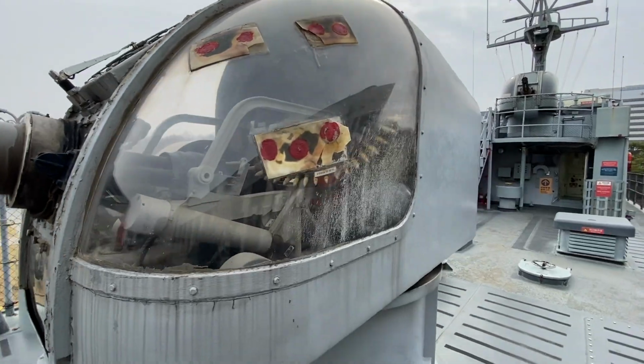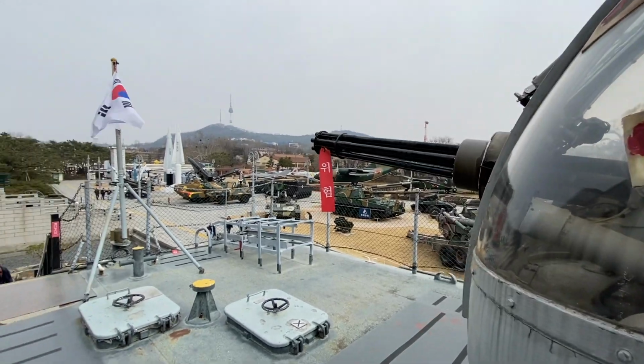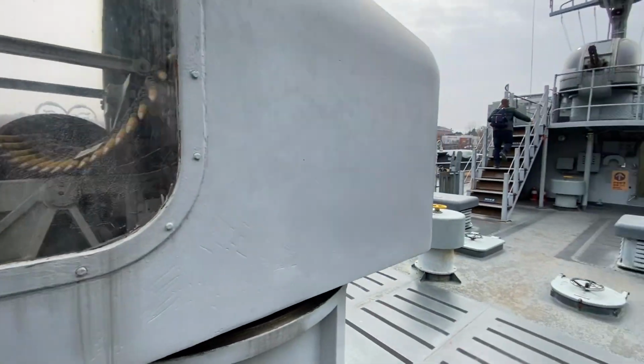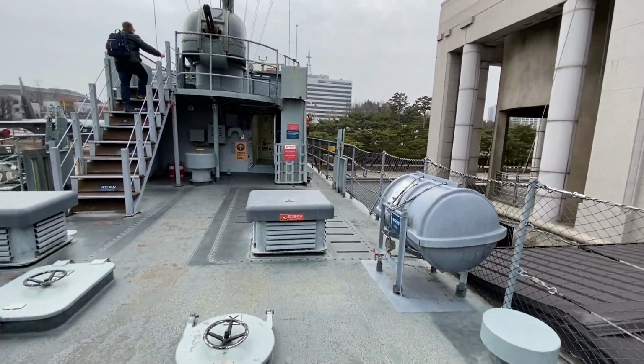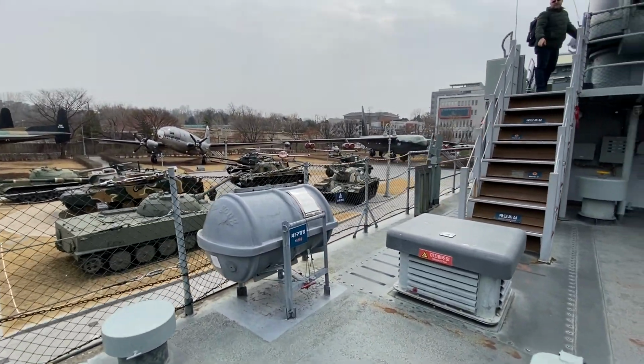This ship is a reproduction, but you can see here they have shown in red where the original ship took on artillery fire. These are very steep steps.